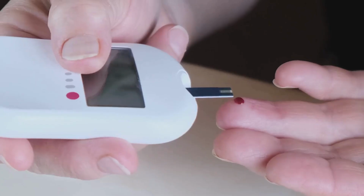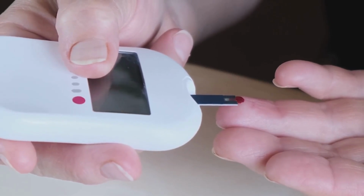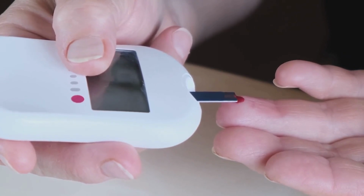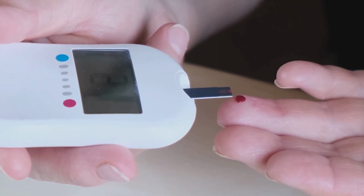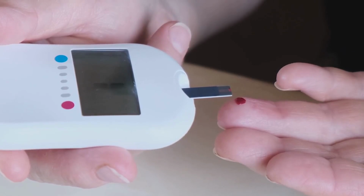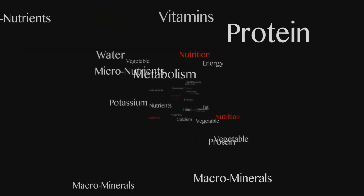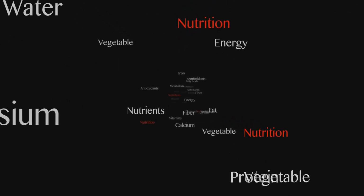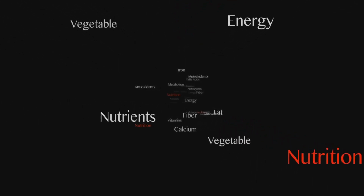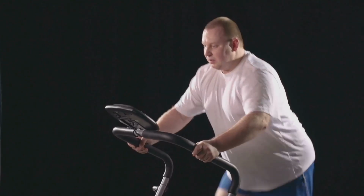Next, we have oxidative stress. Insulin resistance increases the production of harmful molecules called free radicals, leading to oxidative stress. This process can damage cells and tissues, increasing fatigue and other symptoms. An antioxidant-rich diet can help combat oxidative stress. Antioxidants are molecules that neutralize free radicals, reducing their harmful effects. Foods rich in antioxidants include fruits, vegetables, nuts, and whole grains.